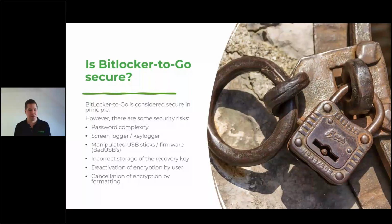It's easier to find a way to get access to the files themselves, not to the encryption algorithm. And the easiest way is to guess passwords, or to make, for example, brute force attacks and so on. So there are some encryption methods which have a high encryption algorithm, like AES 256 bit encryption, but you can bypass it by getting the password by phishing attacks, for example, or brute force attacks, or also by bad USB manipulations.